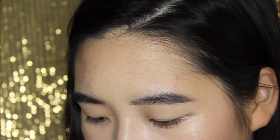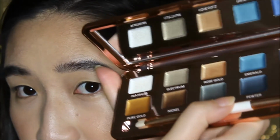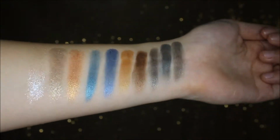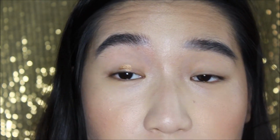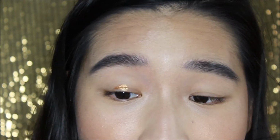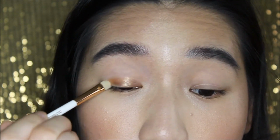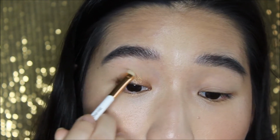I will use the cream products first. So here, I will use the shade Rose Gold. Okay, can you see that? It's so pigmented, oh my goodness. Holy shit, it's so pigmented, it's crazy.